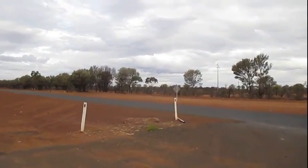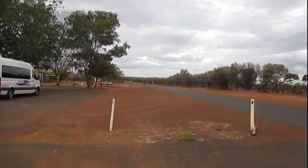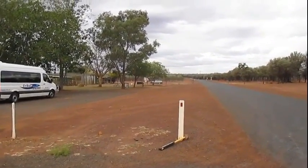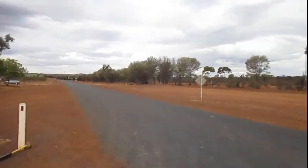There's the main road. I'll look out along the main road. It's kind of, for you overseas folks, it's not in the outback, but it's heading that way. The point is, the traffic's few and far between out here.